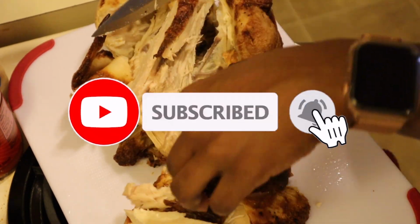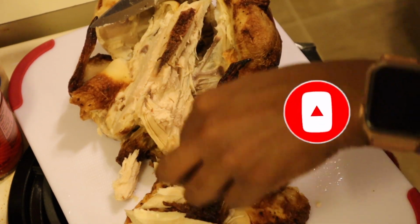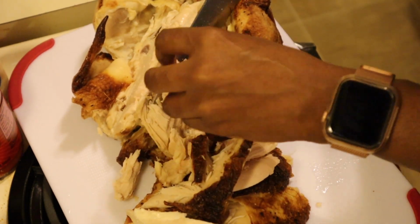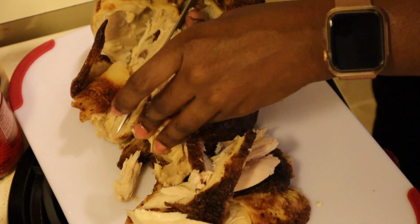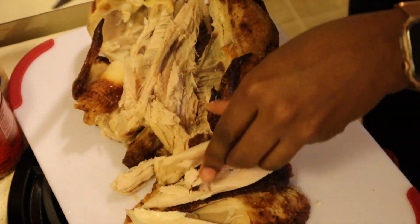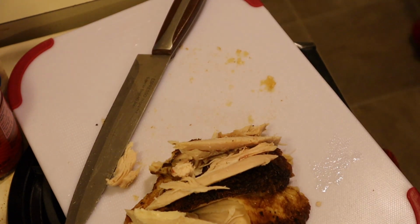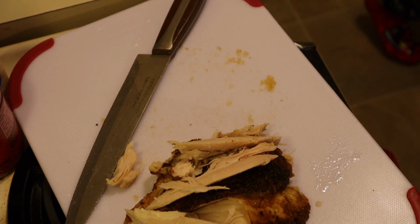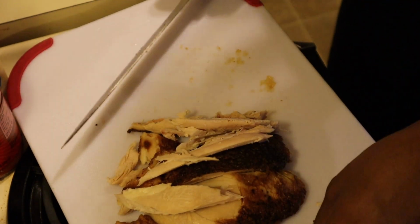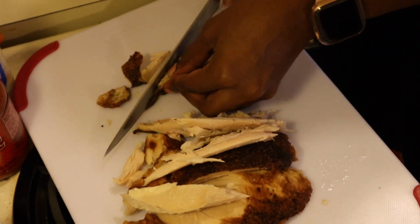I have made it with rotisserie chicken before. I actually got that from my brother. He is real bougie and he makes his buffalo chicken dip with rotisserie chicken. So I've made it a couple times before with rotisserie chicken. All right, so I'm just cutting that part off and I'm gonna move my chicken out the way. And I think I am gonna keep the skin on because the skin, you know, it'd be good.